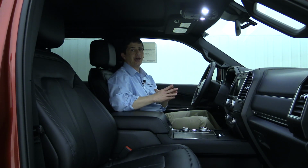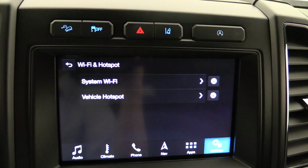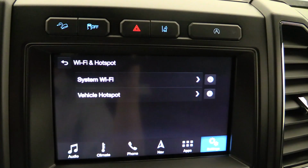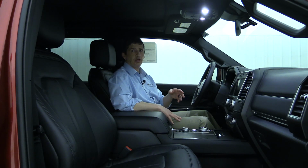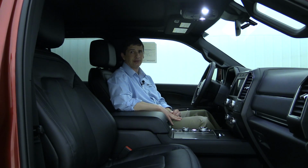It also has a modem with a Wi-Fi hotspot for up to 10 devices. That's going to come in real handy in this vehicle, being able to connect everybody to that modem. It saves a little bit on data, and there are some great affordable unlimited plans. If you do a lot of traveling, you definitely want to get that. I think it's $20 a month through AT&T to get unlimited data for the vehicle, so kids can stream all those videos all they want, connecting to the Wi-Fi hotspot.